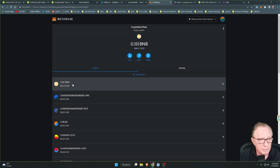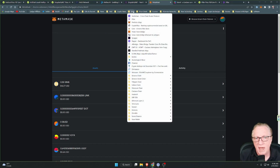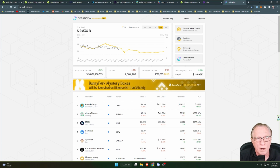We've got some BNB to fund our trade, and we need to go to a trading site where we can make this trade. So one of my favorites for Binance Smart Chain is PancakeSwap. If you go over to DeFi Station, you can see that PancakeSwap is still the #1 trading site on the Binance Smart Chain network. This is a decentralized exchange.